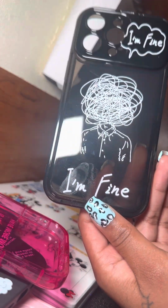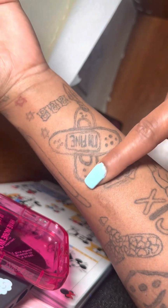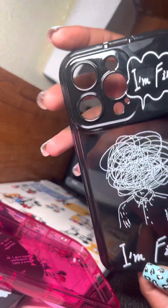And I chose this because on my arm, I'm not sure if you guys can see, I have a Band-Aid tattoo that says, I'm fine. If y'all would like a tattoo tour, let me know, because that's currently something that I always say, I'm fine, even though I'm not fine. And this one folds up with the mirror as well, so I really enjoyed that.